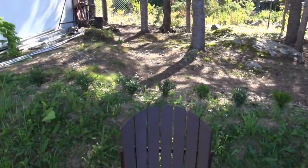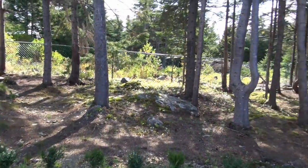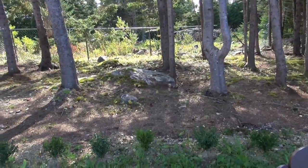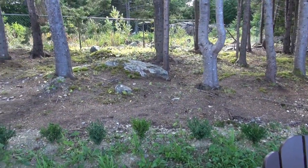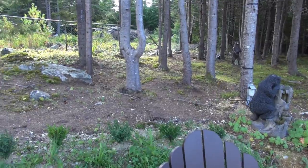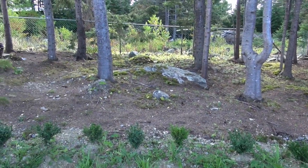Right. So we're going to take out all of this bank here. It's about 3 feet high. And we're going to take all the dirt and dump it over the edge down there again. This is where our pond is going to be. We're going to put in a rubber liner, and it's going to be a big pond, about 6 feet deep in places. That way, when we put our fish out, we'll be able to leave them out all winter. We won't have to home winter them.